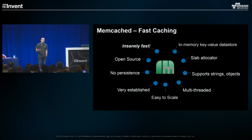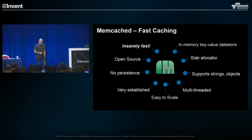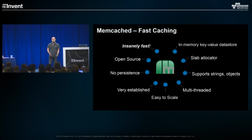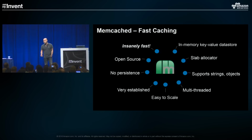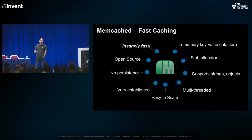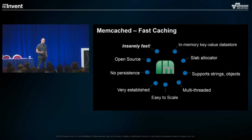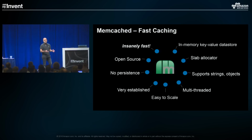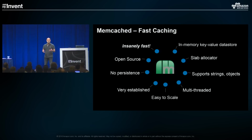I mentioned there are two popular key value stores that are supported with ElastiCache, the first one being Memcached. Memcached has been around since 2003. It's been the gold standard of caching for many years. If you think about the capabilities of Memcached, it's really like a flat cache. It supports a data structure, which is a string. You can support up to 1 megabyte in that value.